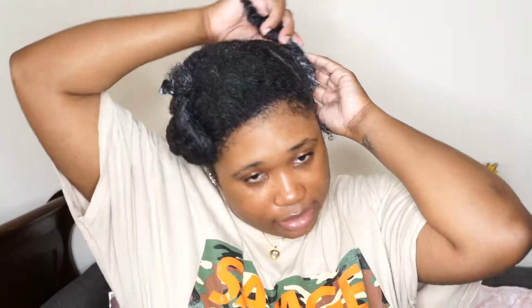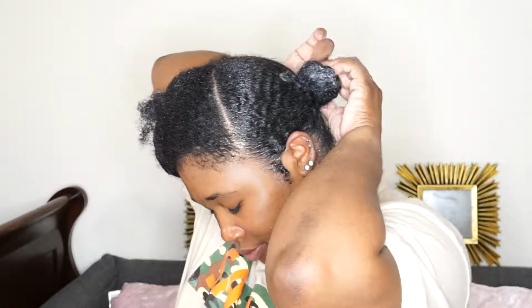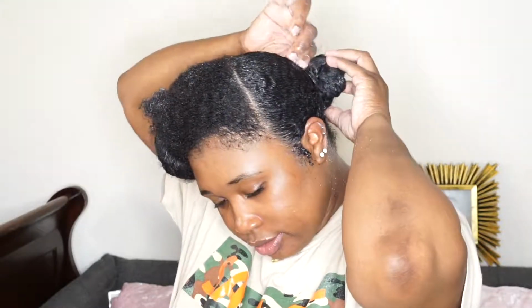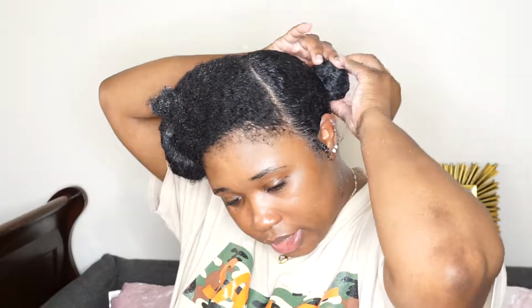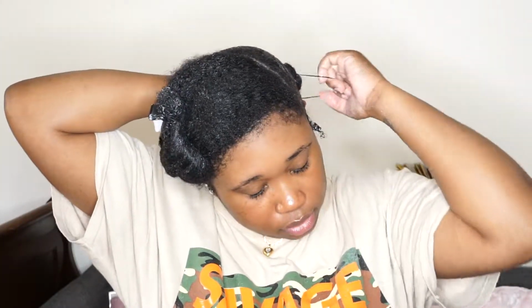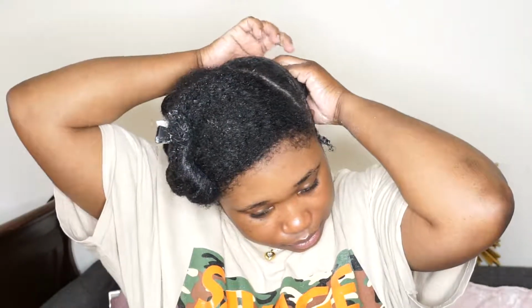Anyway. So now that that's twisted, I am going to twist it just like that. Twist it around in a little bun. Tuck that in under. Wrap it until there's nothing left to wrap. And then I'm going to go in with 2 more of those extra large rubber bands and I'm going to secure that bun in place.